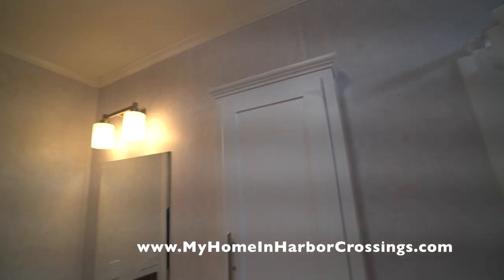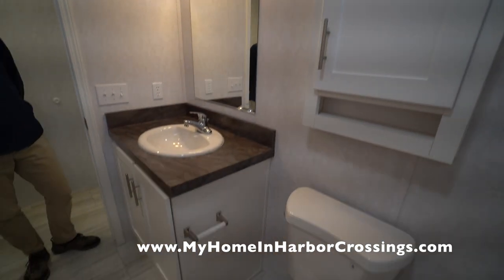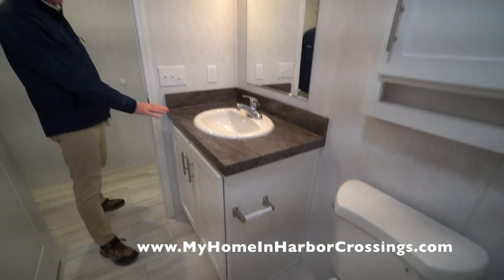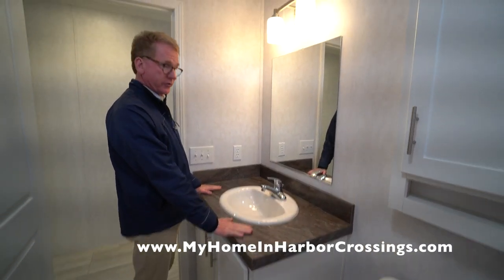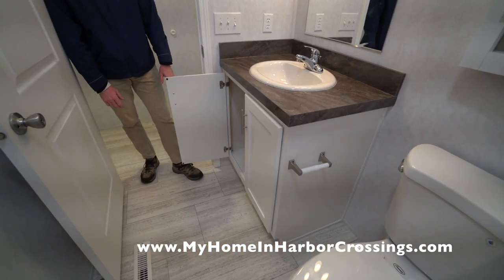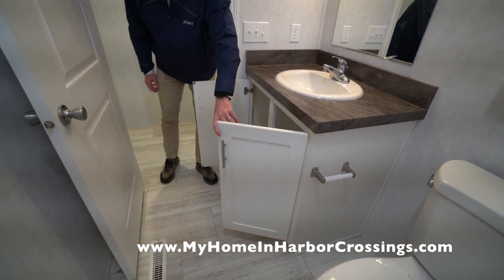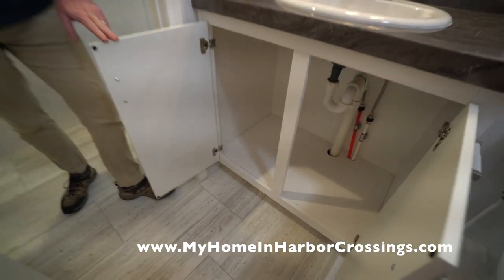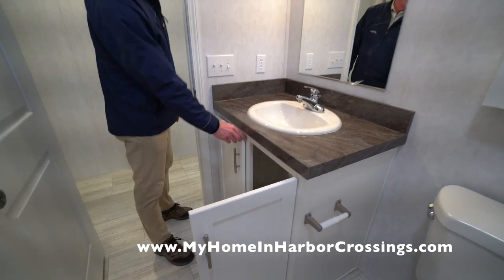We have a raised commode, so these toilets are much higher than the standard toilet. And the one thing I love about the vanities is the vanities are much higher, so you're not bent over like you were years ago. A lot of space underneath this vanity here. Storage for towels and toilet paper.